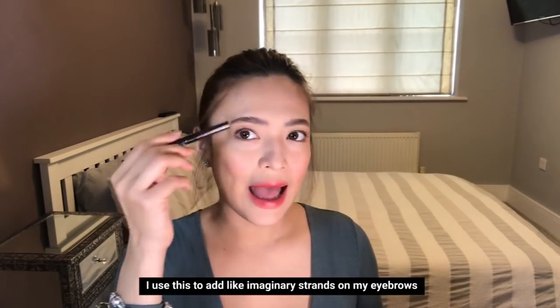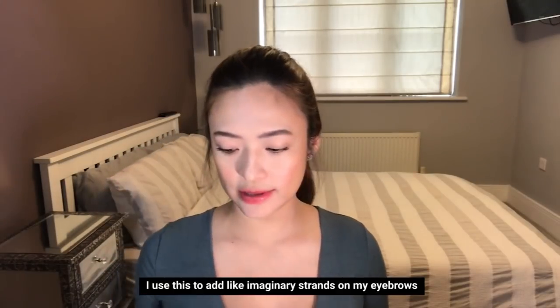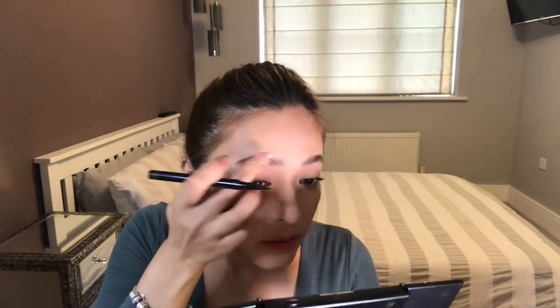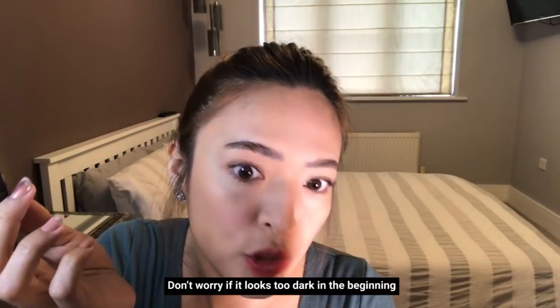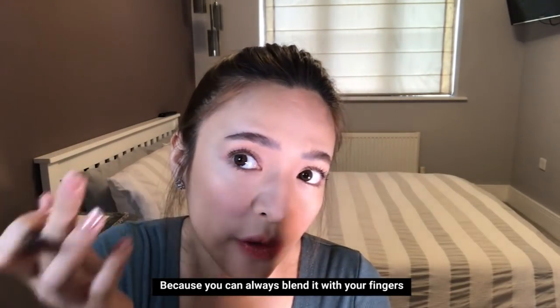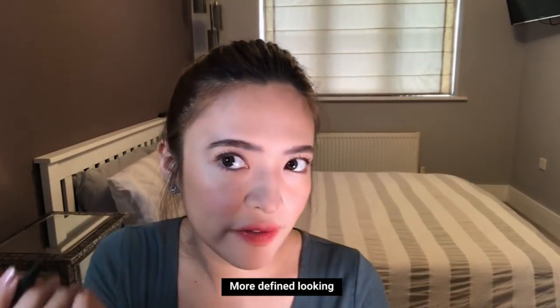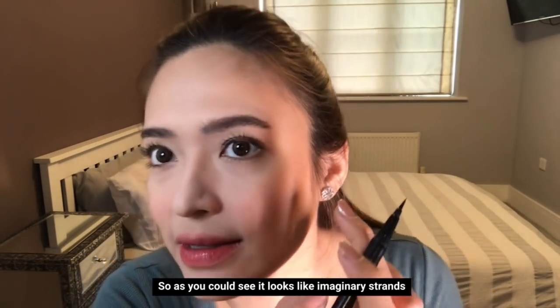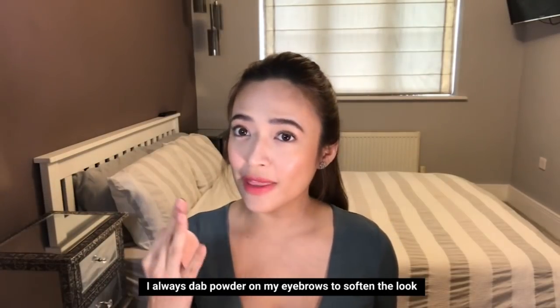So yeah, I use this to add like imaginary strands on my eyebrows. So, pag may bald parts yung eyebrows mo, this is perfect. Don't worry if it looks like too dark in the beginning, kasi you can always blend it with your fingers. More defined looking. So I shape it like that. So you can see, it looks like imaginary strands. I always dab powder on my eyebrows to soften the look.